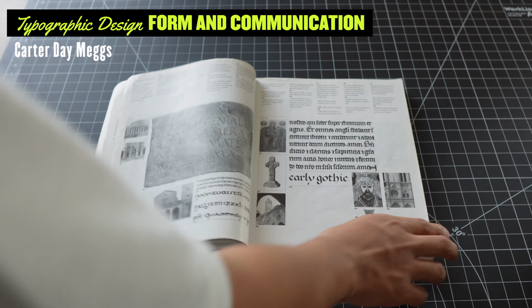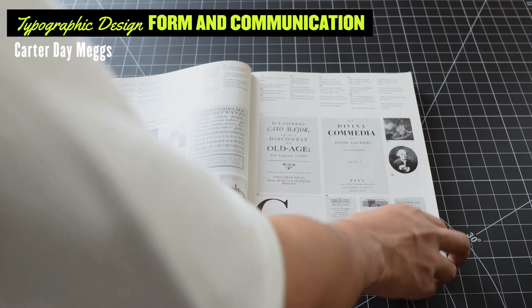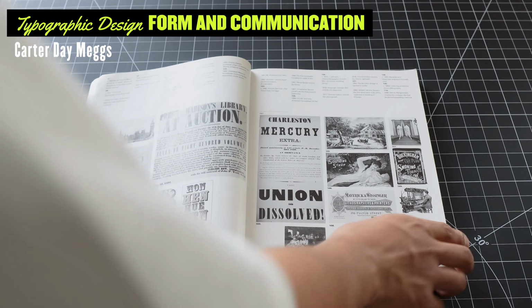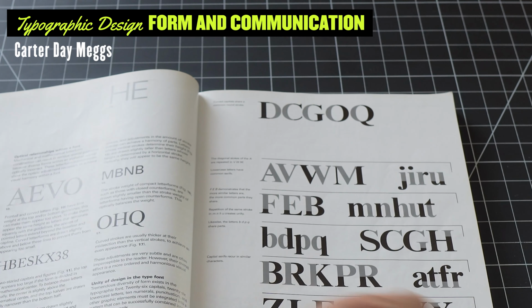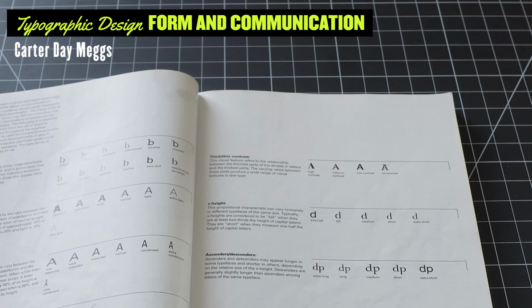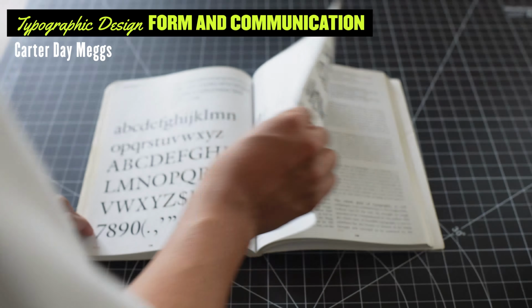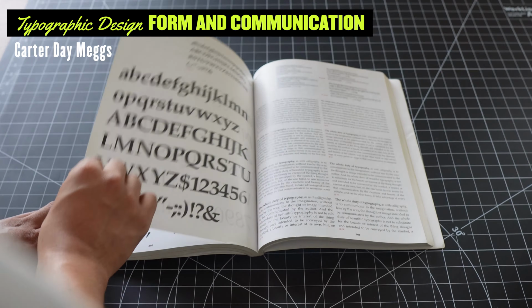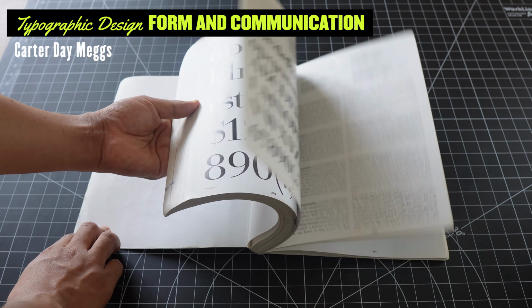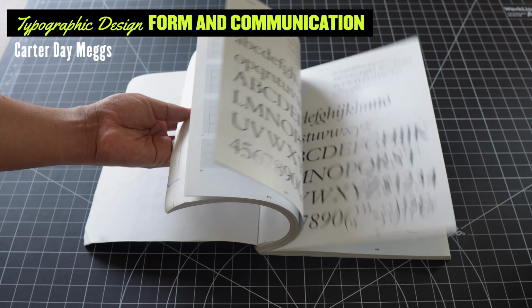Next is Typographic Design, Form and Communication. I recently got this book. I have not really looked too much into it, but it's similar to the previous book I showed. Cool thing about this one is towards the end of the book, it has several different typefaces that are shown in different sizes. This is helpful and comes in handy when you are working on a project that will need to be printed, to see how big or small you want the text to be, and whether it is readable or not, and so on.